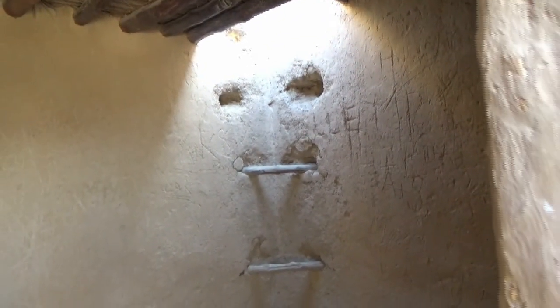Look at that! There's another ladder here, but again, the top one's missing. How is that even possible? What sort of maintenance is going on here? Whoa, I get a little too close to my face.